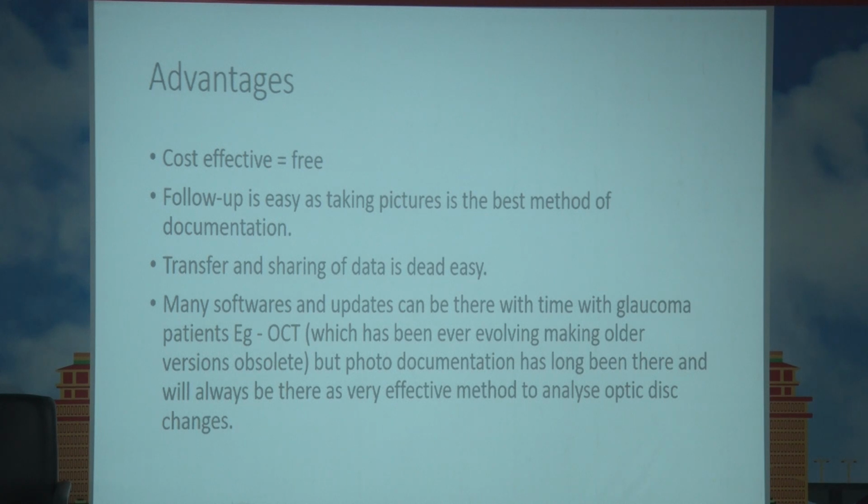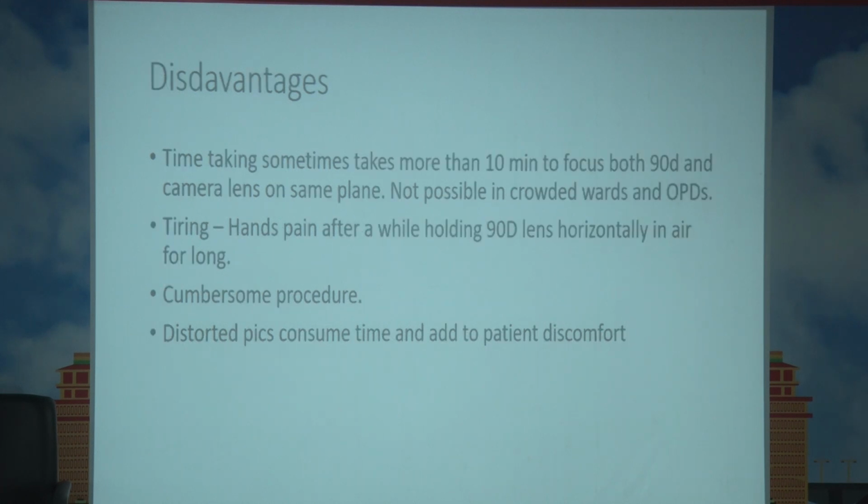So advantages: it is cost effective, almost free. Follow-up is easy, as taking pictures is the best method of documentation. Transfer and sharing of data is dead easy. Many software updates can be there with glaucoma, but photo documentation has long been there and will always be there as a very effective method to analyze optic disc changes.